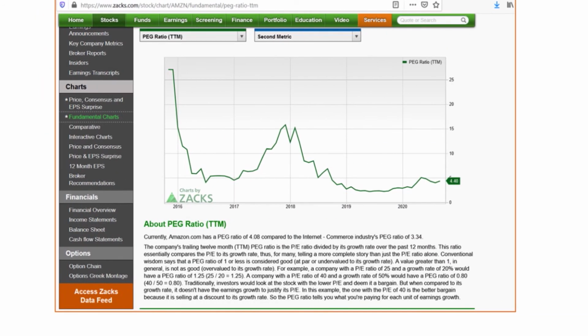We actually have done some research around Amazon's PAG ratio, and we're showing this to you right now on the screen. This is courtesy of Zacks. Thank you very much, our friends at Zacks.com. You can see that currently Amazon.com has a PAG ratio of 4.08 compared to the Internet Commerce Industry's PAG ratio of 3.34. The company's trailing 12-month, the TTM PAG ratio, is the PE ratio divided by the growth rate over the last 12 months.